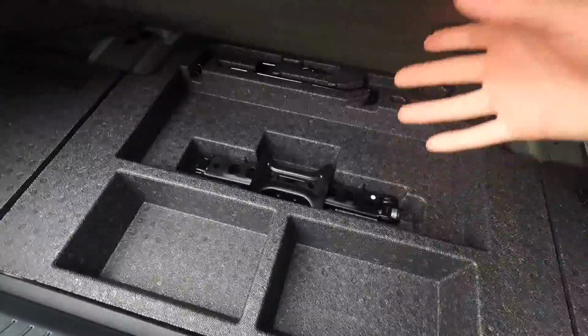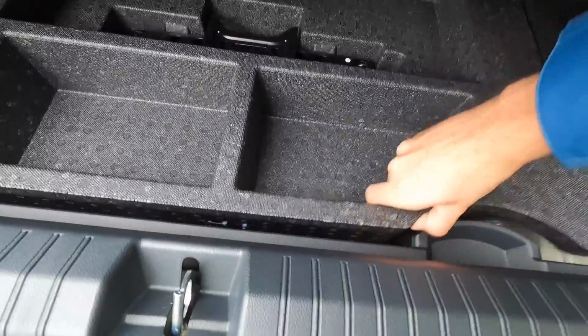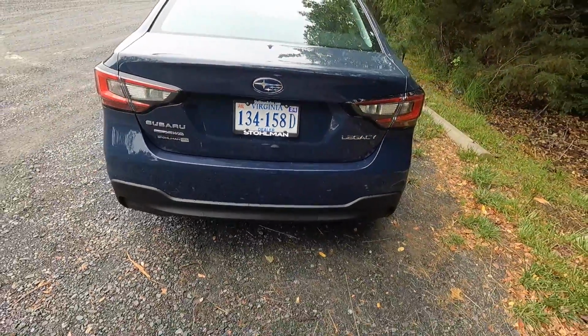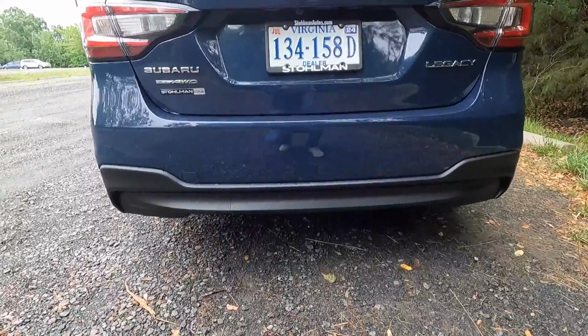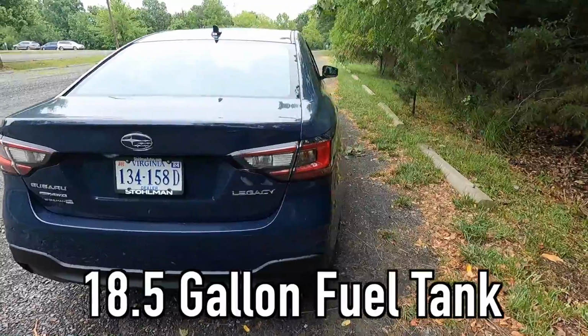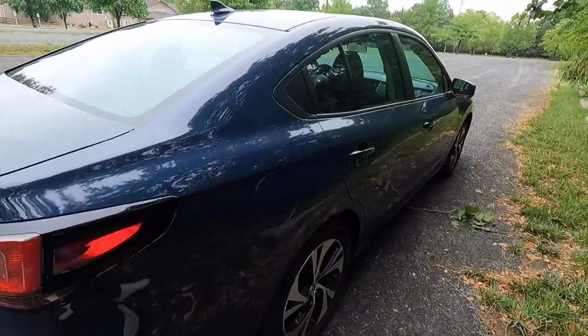Lifting this up, that is where you'll find your jack, and then if you continue on down, that is where you will find your spare tire, all the way down under there. But I am going to close that trunk, and then we'll take a look at the back end. So you get a satin black rear valance back here, and then last but not least, I did want to mention this if you were interested, you get an 18.5 gallon fuel tank, and regular unleaded is totally fine with the Legacy Premium.